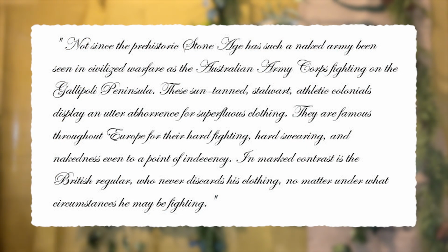Not since the prehistoric Stone Age has such a naked army been seen in civilized warfare as the Australian Army Corps fighting on the Gallipoli Peninsula. These sun-tanned, stalwart, athletic colonials display an utter abhorrence for superfluous clothing. They are famous throughout Europe for their hard fighting, hard swearing, and nakedness even to a point of indecency. In marked contrast is the British regular, who never discards his clothing, no matter under what circumstances he may be fighting.